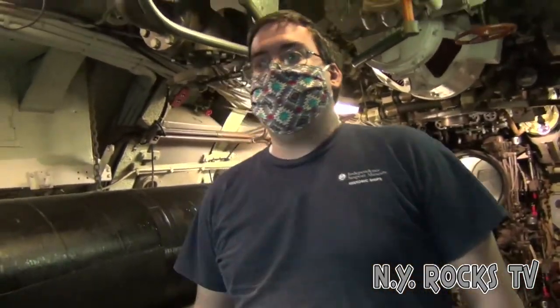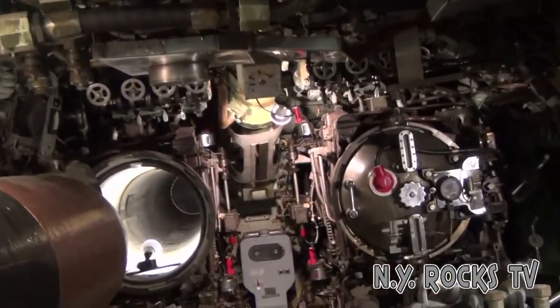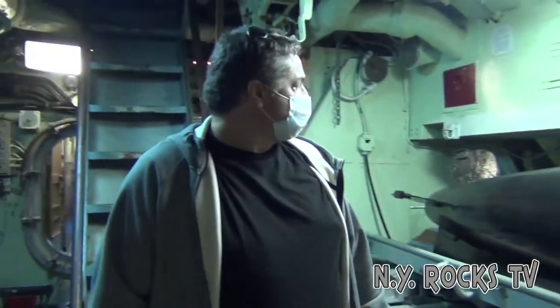You know where the area is? We'll get there. Okay, cool. Those are the torpedoes, where the torpedoes go. Wow. Tubes. Yep. So there's six tubes up here. You can see down there two more. And this is the torpedo, right there. This is a mock. This one's fake. The real one's back out.